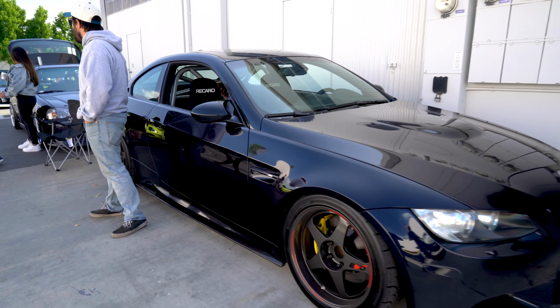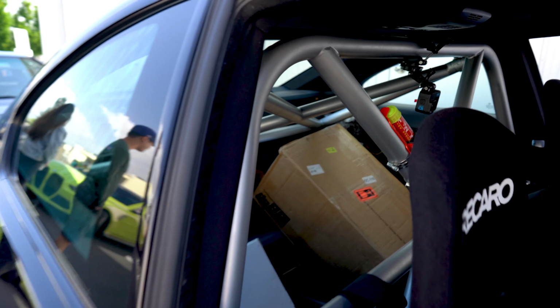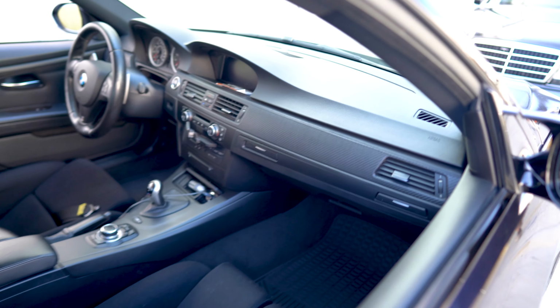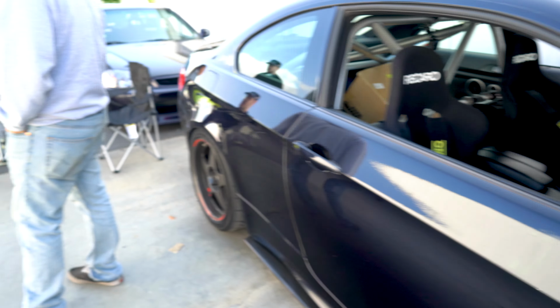The three's looking good, fully caged up. Recaro seats. It's got the whole cage, super clean inside. For a car that's driven, like really driven, it's clean.